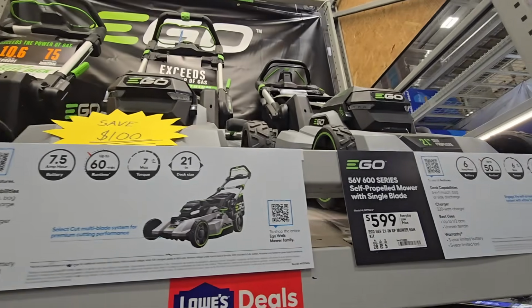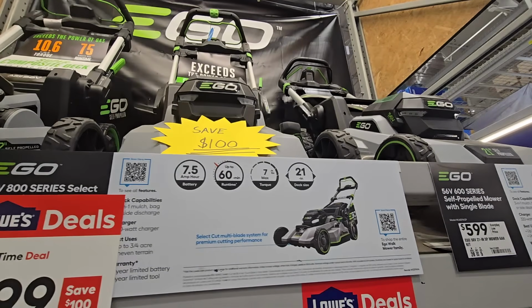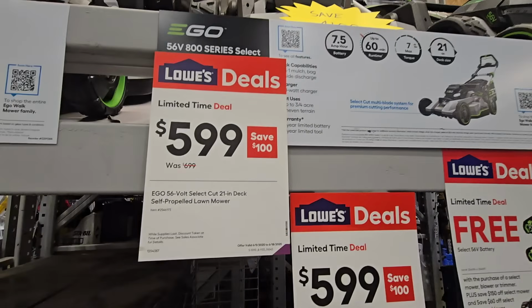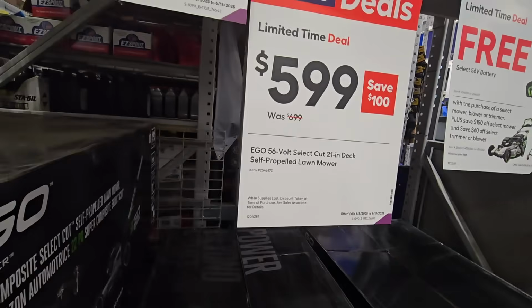So definitely take advantage of this offer. This is actually a pretty good machine. I personally do have the older version of this, and the self-propelled drive, they work fine. It's just a very powerful machine. This was $599 for the cheap.